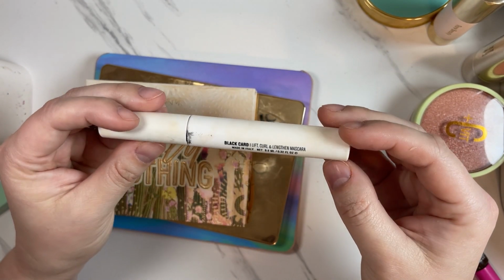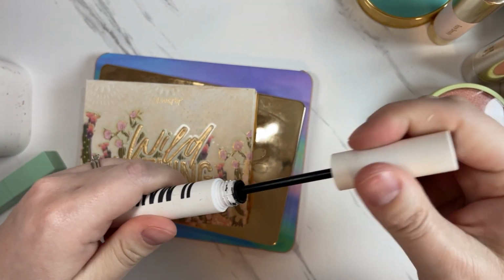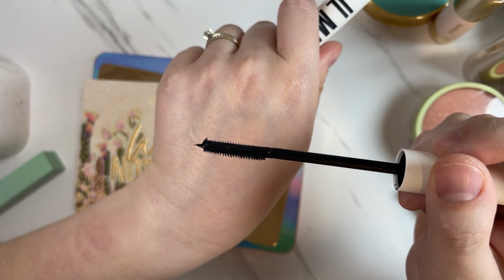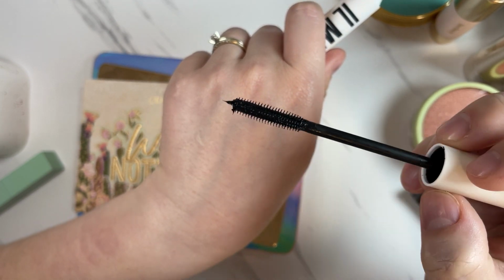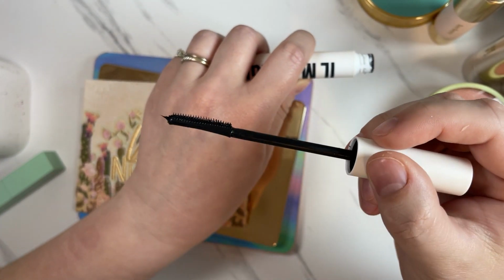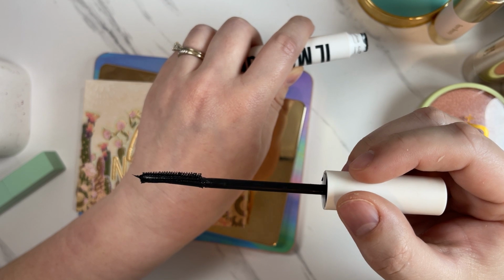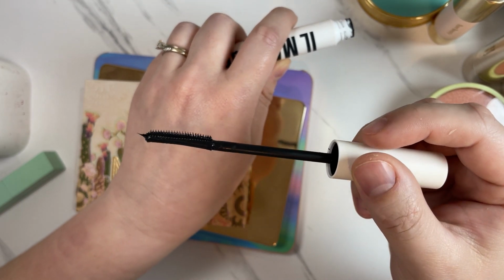So this is the Il Makiage Black Card Lift, Curl, and Lengthen Mascara. This is one of the mascaras that has a little bit of a funky wand. On one side it's flat, so you deposit the product on your lashes, and then the other side has the spoolies for you to deposit it throughout the whole lash. I actually really, really like this, and I forget what mascara has this one too. I don't know if it's the Charlotte Tilbury, whatever mascara that one is. There's something that has this one too.